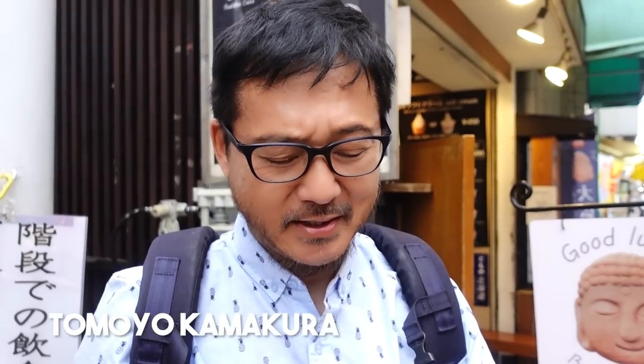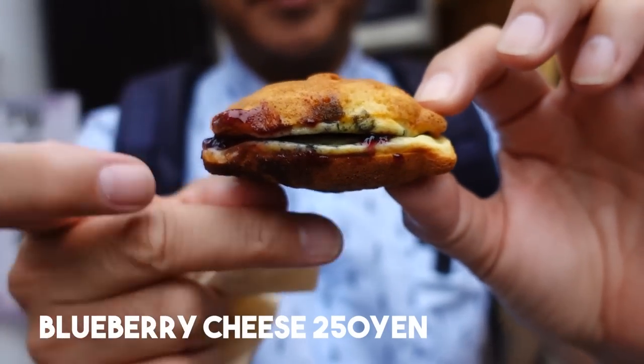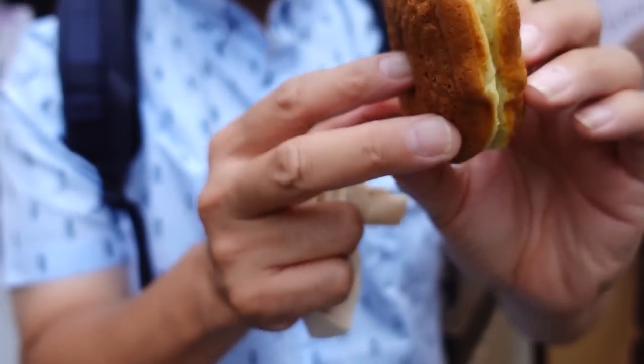So, let's try the blueberry cheesecake thingy from Tomoyo Kamakura, which is right here. I actually got the last one, guys. I feel sorry for the couple behind me. They weren't able to get theirs. Okay, and looks like this. Look, it's Daibutsu, it's the Buddha. Oh, and you see the blueberry like oozing out of this, and it's piping hot. Yeah, いただきます.